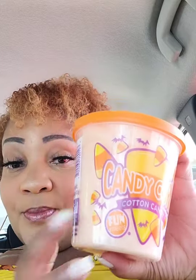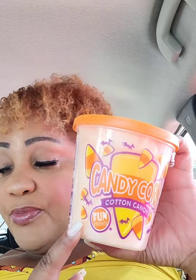This is good, y'all. And it does taste like candy corn. This is freaking good. The other flavor was blueberry. This is a repurchase, but a different brand, a different flavor.